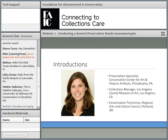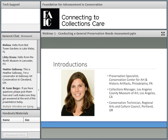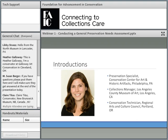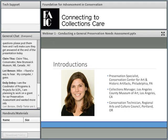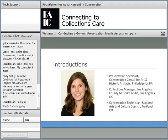A little bit on my background while you guys are telling me about your background. I am currently the preservation specialist at the Conservation Center for Art and Historic Artifacts located in Philadelphia. While I am located in Philadelphia, I'm sort of all over the country all the time. I work a lot one-on-one with institutions in a lot of different ways. One big way is doing a lot of these assessments that we're going to talk about throughout this course. But I also teach a lot of workshops, which is how I've seen some of you out there in the past. I am at a lot of conferences. I do a lot of different presentations, and I work with a variety of institutions.